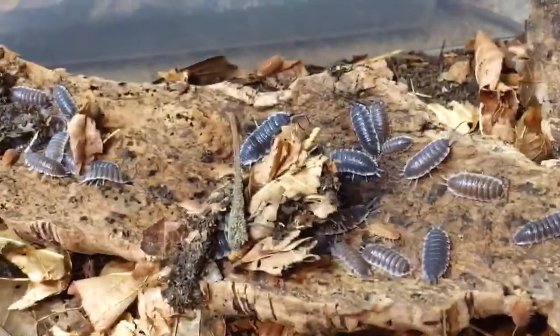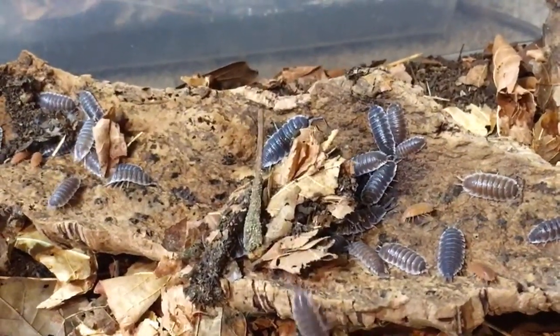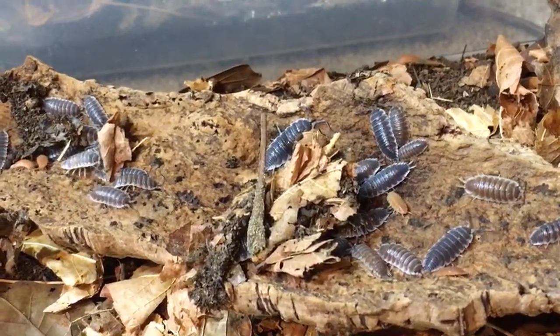So, do you need to hibernate tailless whip scorpions? Not the species that I have. They are active all year, although they do slow down a little bit in the winter.